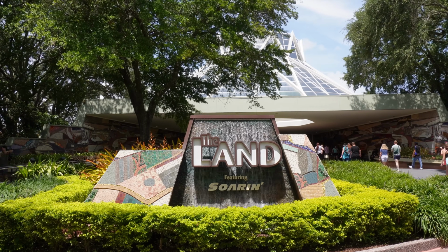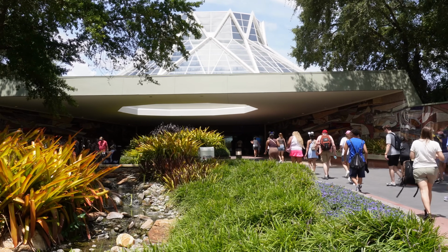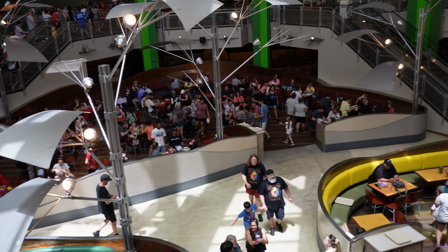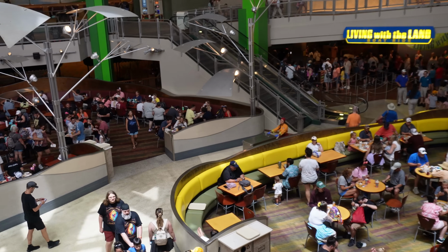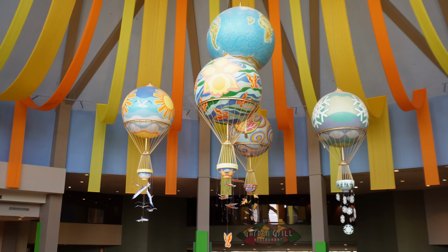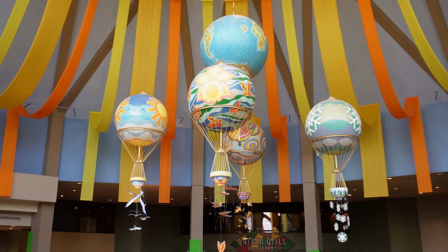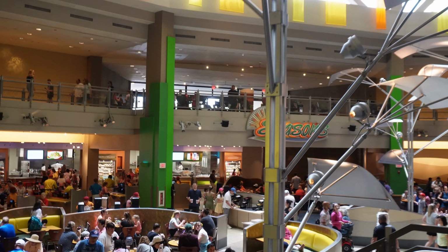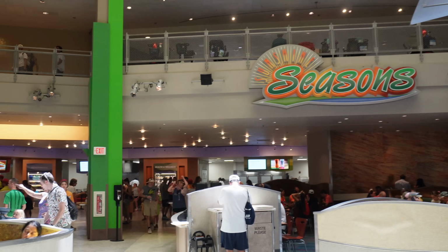You'll head inside the Land Pavilion, and you'll actually be entering through the second level. You'll need to head down the escalators to the first level. You can see above you there are some hot air balloons that represent the four seasons here. Sunshine Seasons obviously representing the four seasons. I do think this is the most hit or miss quick service restaurant, and it definitely resembles a food court.